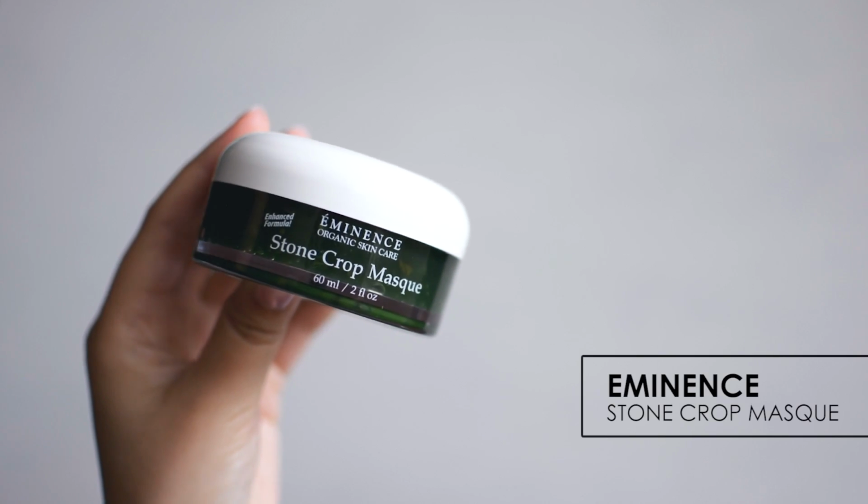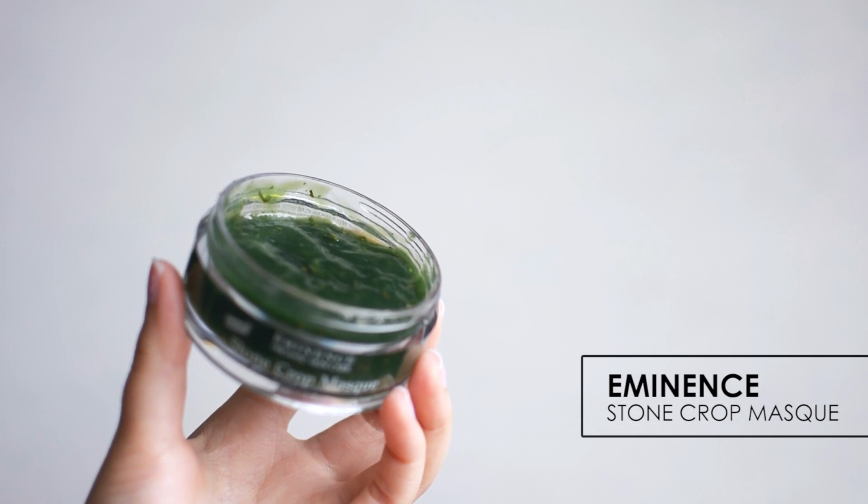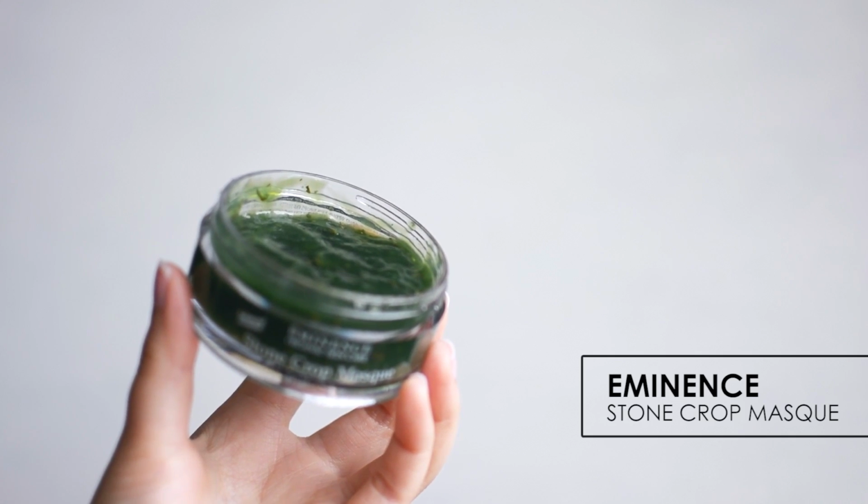But this stuff, beautiful in terms of consistency, beautiful in terms of the way it performs on the skin. It's very sensitive skin friendly, but I was so impressed by whatever this ingredient is that's called Stone Crop. So I tried looking it up a little bit, and it says Stone Crop belongs to the succulent family, and it helps reduce pigmentation, helps regenerate the skin, firm the skin, and revitalize the skin. And this mask really does all those things. It's quick acting. I put it on, and after I take it off, there's immediate results, but there's also long-term benefits as well. So impressed by this mask.